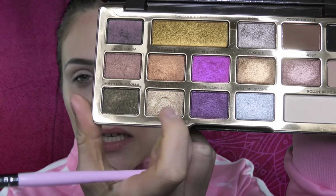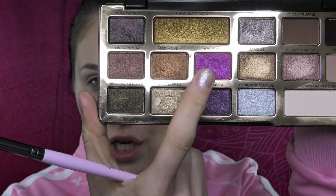To prime my eyelids, I will be using, as always, this eyeshadow stick from Laura Mercier, and I'll apply it here on my eyelids. And by using a brush, I'll just blend that to my eyelids. Okay, and now using a fluffy brush, this one by BH Cosmetics in the number 6, I will take a small amount of this pink shade from here and I will apply it on my brow bone.